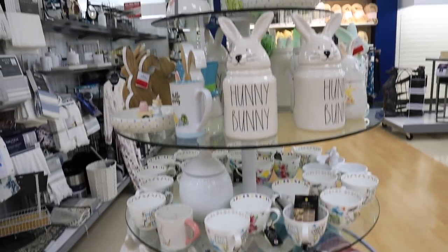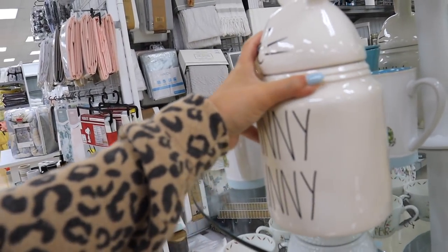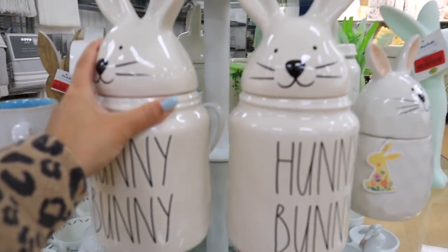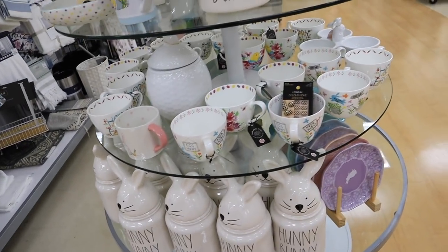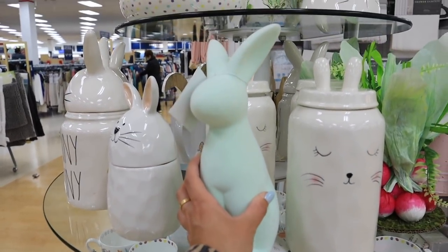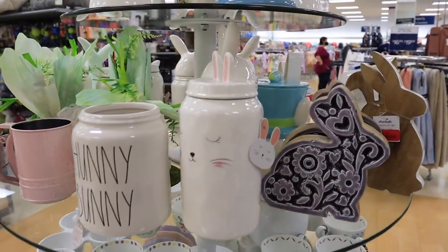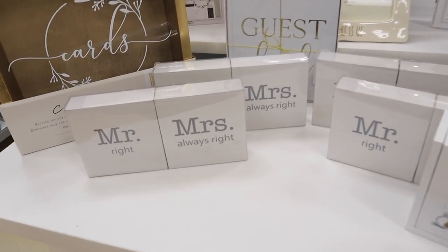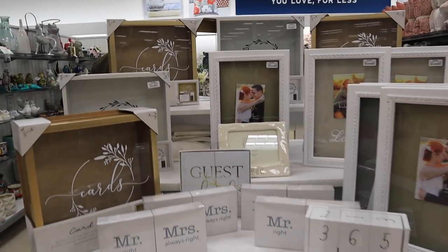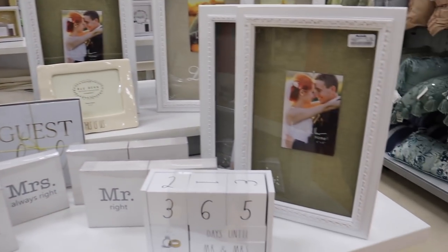I did see a lot of Easter clearance and stuff still, which is surprising because it's weeks after Easter, but all of this is on clearance. There's like 50 of these canisters, currently $12, so not that much clearance sale, but they have so much. This is so cute. There's a ton of really cute stuff. I can't believe they still have all of this left. More wedding stuff. That's how you know it's spring, even though it's super rainy and gross outside. Wedding stuff in the stores.